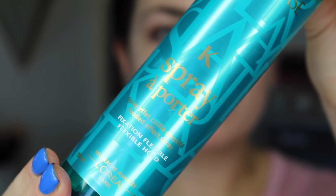Another product that I absolutely have been loving from Kerastase is this. This is called the Spray Apporter. It is a tousled effect spray, so it's basically a texturizing spray. I apply this to my hair when it's damp, and I love the way this makes my hair look. It gives that kind of beachy effect, and it adds a little bit of grit to the hair, but not in a way that is unenjoyable. I just really like it. It says that it has heat styling protection in it as well, which is awesome. I've even been enjoying using it on my dry hair just a little bit, and it creates a little bit of zhuzh to the hair.